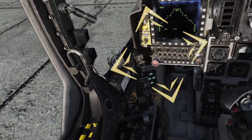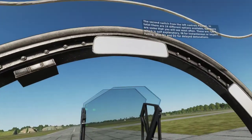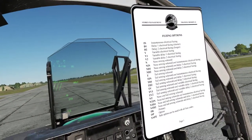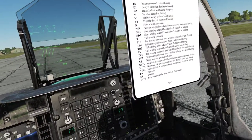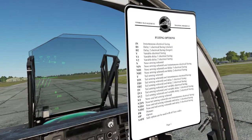The second switch from the left controls fusing. In total, there are 24 different options available, but there are some that you will see most often. These are SAFE, which is self-explanatory, IN for instantaneous or impact fusing, plus D1 and D2 for delayed detonations.